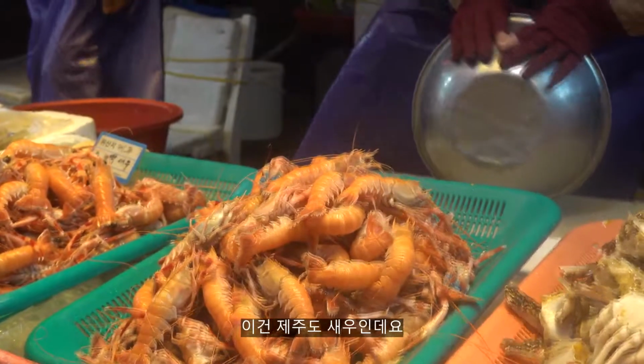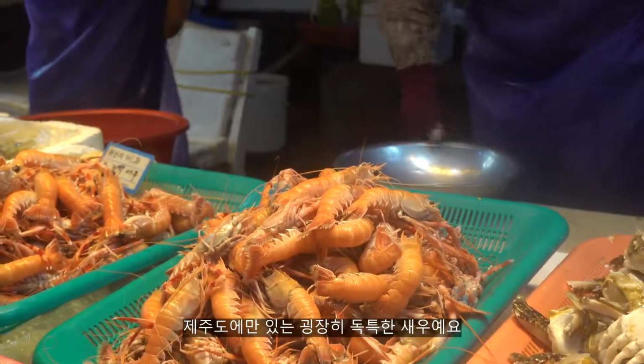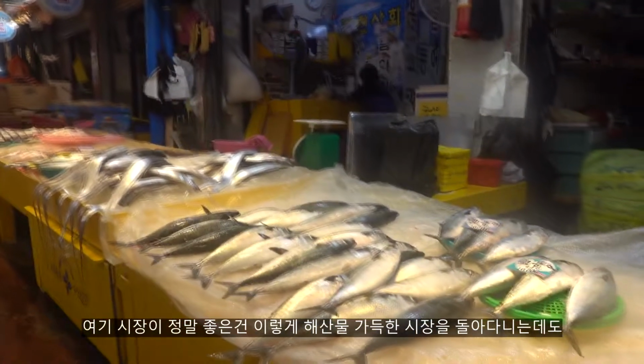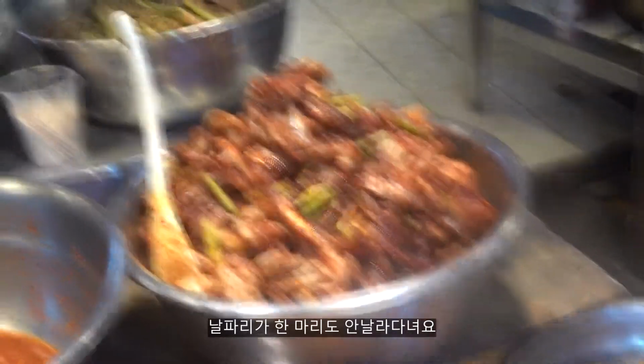And this is the Jeju shrimp. It's a very unique shrimp that's only here in Jeju. And they call it duck shrimp because in the ocean, the shrimp just goes dup, dup, dup, dup, dup. There you go. What's kind of amazing about this market is that I'm walking through the seafood section and I don't see a single fly.